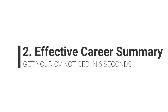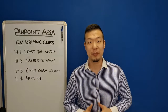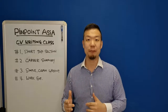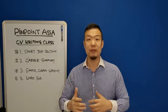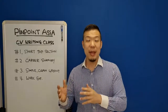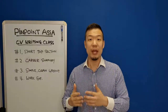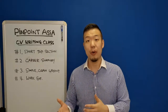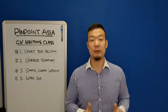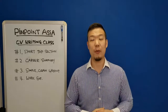Number 2, effective career summary and not career objectives. Another important point that I want to make about the top section is to include an effective career summary instead of a career objective. The main difference is that the career summary is the most pertinent and attention-grabbing highlight of your experience and skills that tells the employer what you're capable of and what you can do for them. Career objective is what you want and what you are looking for.